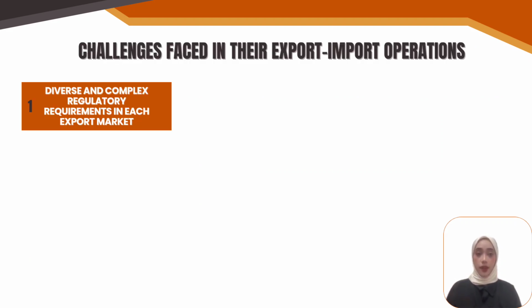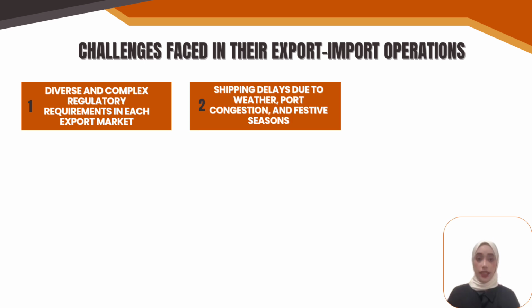Firstly, diverse and complex regulatory requirements in each export market. Every nation has its own import-export laws, customs paperwork, and safety norms. Double-side Marketing needs to fulfill a number of certification criteria, including SIRIM in Malaysia, TISI in Thailand and PSB in other nations. Secondly, shipping delays due to weather, port congestion and festive season.